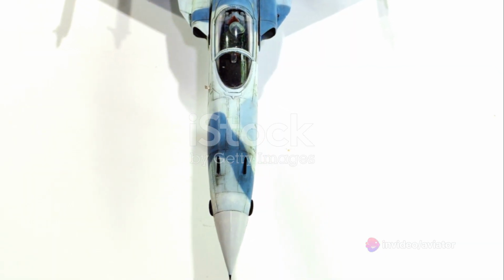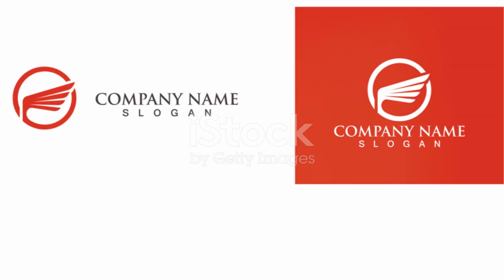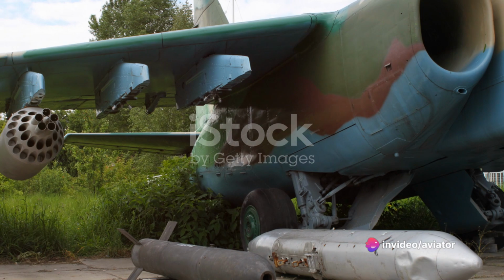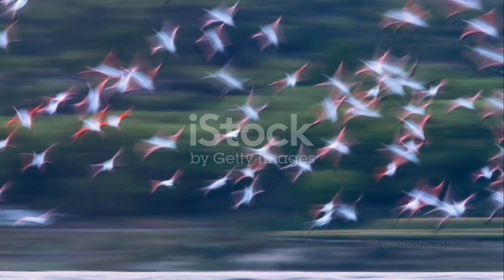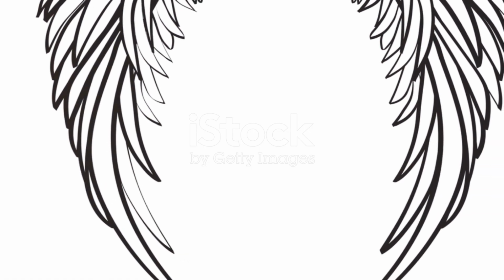Factors such as the size, weight, and intended use of the aircraft all play a role in determining the most effective winglet design. No matter the design, all winglets serve the same purpose: to make our flights smoother and more efficient. So the next time you're admiring the sleek curves of an aircraft's wings, remember the humble winglet working tirelessly to get you to your destination more efficiently.